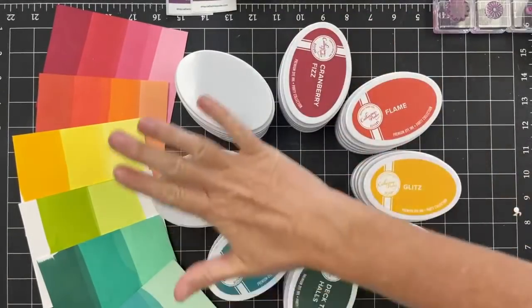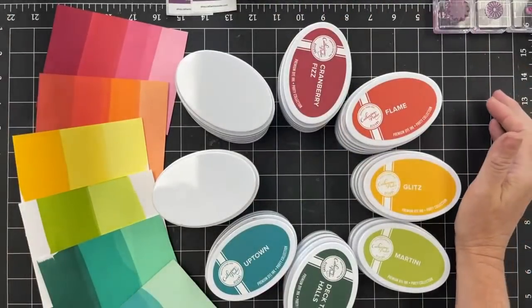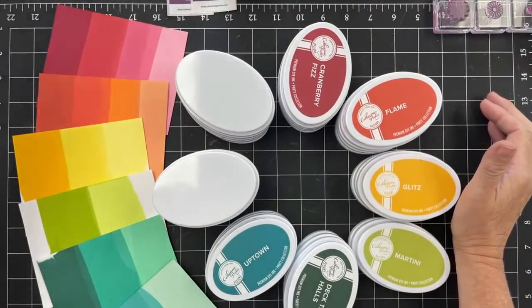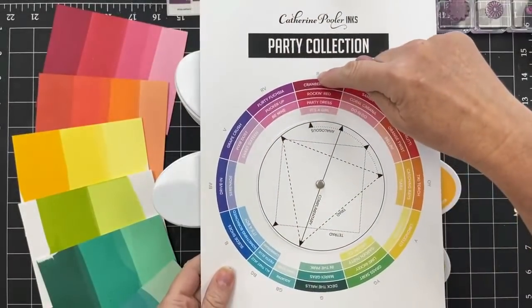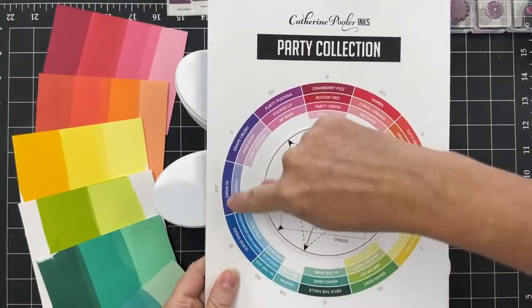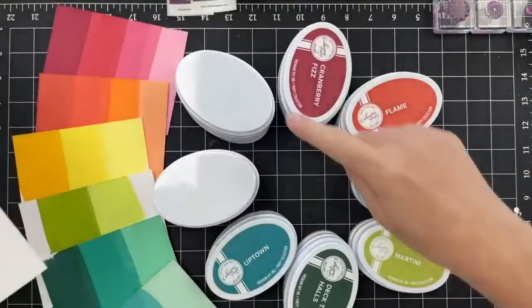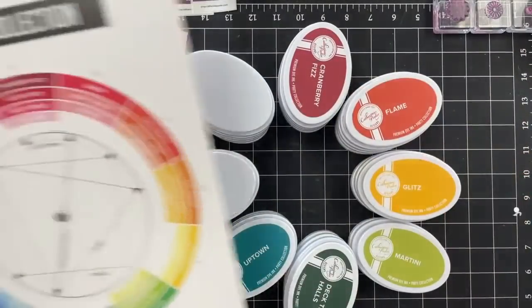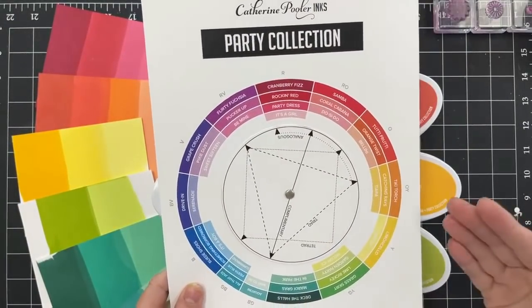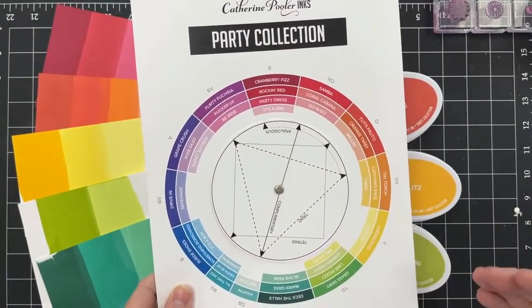So basically this is a mini color wheel, right? Here is our color wheel for the Party Collection. It starts with red up here and goes all the way down. Green is at the bottom, and then it goes to our blues and purples. It's a set of 8. These are party colors. They're highly saturated, very vibrant colors. They were all formulated and chosen to work together.